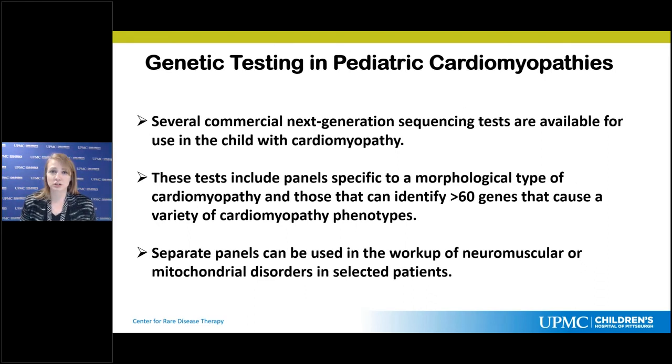So the testing usually is done on either a blood sample or a saliva sample. There are many commercial labs that offer genetic testing, and these are now, in this day and age, next generation sequencing tests. These tests can include panels where we look at over 60 genes that are known to cause different types of cardiomyopathy. And then depending on the individual's medical history, we could even consider doing additional genetic testing if we were concerned about a neuromuscular condition or a mitochondrial disease.